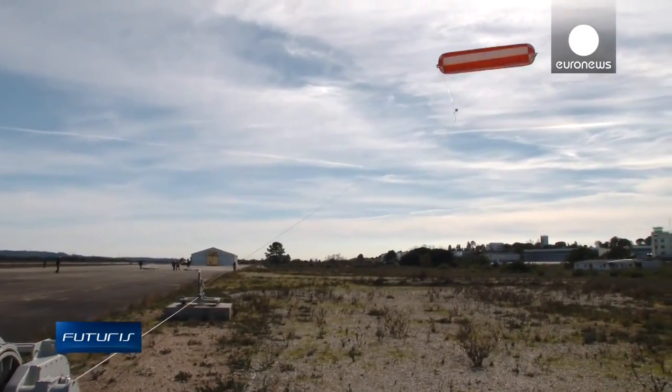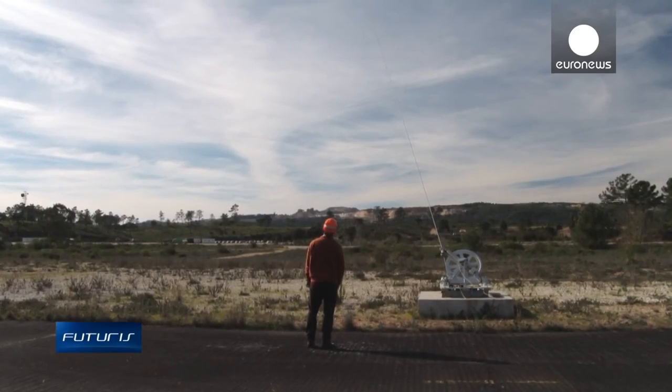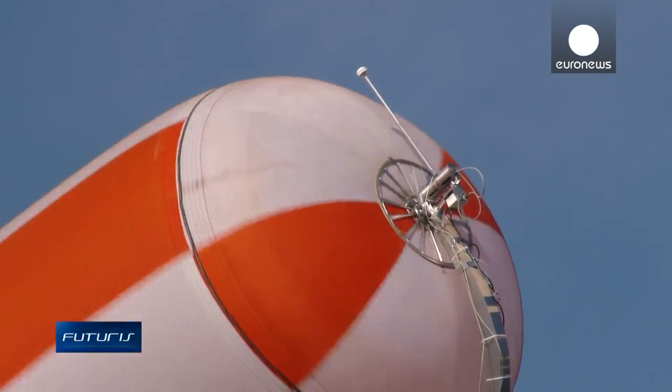Electric motors spin the module both to stabilize it in the air and to produce a physical phenomenon known as the Magnus effect, which greatly increases the lift force.